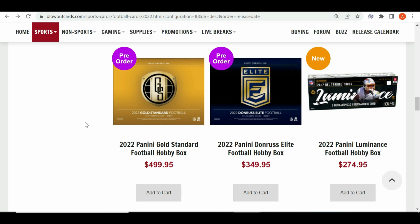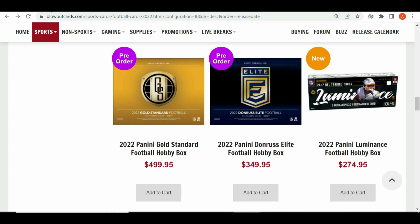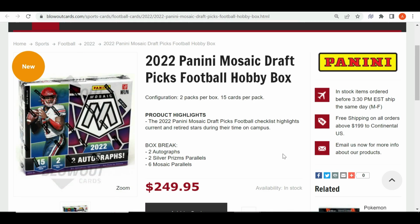So right now, Panini Luminance just released yesterday, so this is going to be very limited supply. So the cards that are out are going to be very few sold transactions, so it's going to be very hard for you to get comps, and then it's also going to be very hard for you to have less competition in those auctions that you're getting into. And we look at Mosaic Draft Picks. That's the next one up.